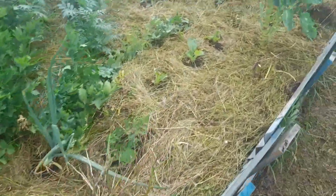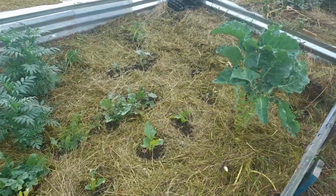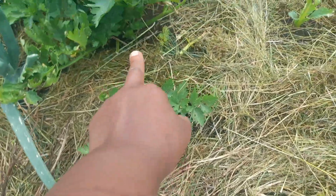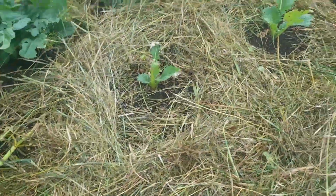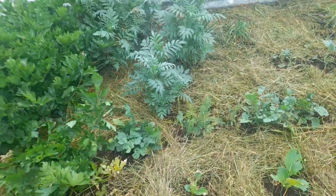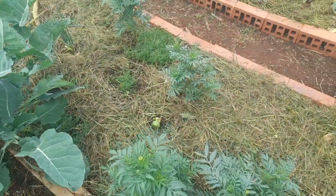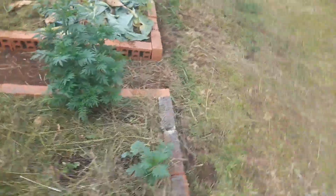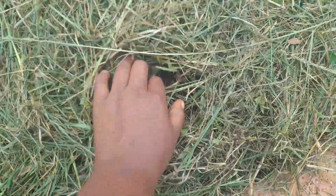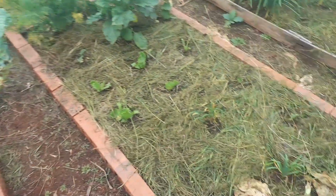This is how the beds look now. I have put mulch on all the beds. I have tried not for the grass to touch the plants. I just put it right around, but left a little space from the plants because I also want the plants to breathe. And I did the same thing on all these beds. So when I'm transplanting, I'll just open like this and then just transplant whatever it is that I'm going to be transplanting.